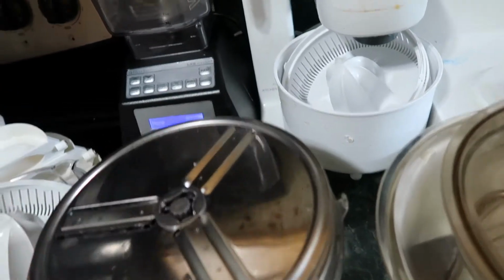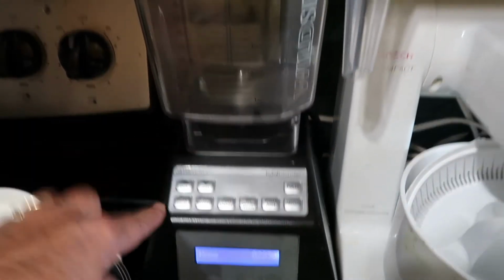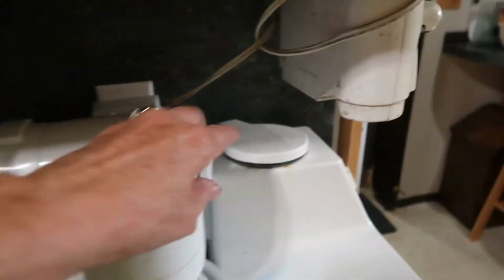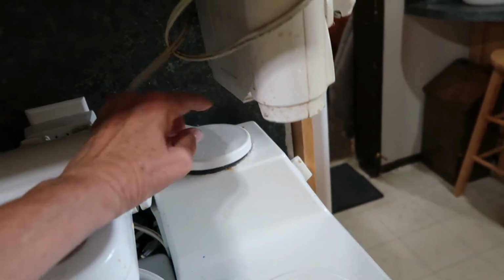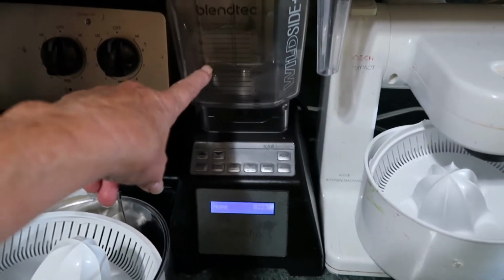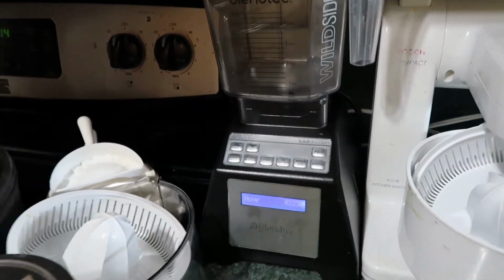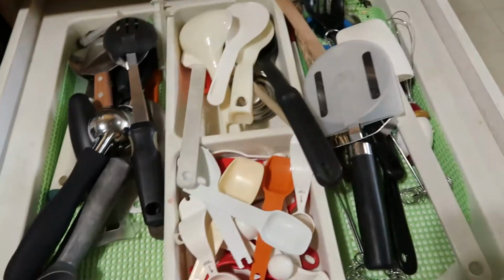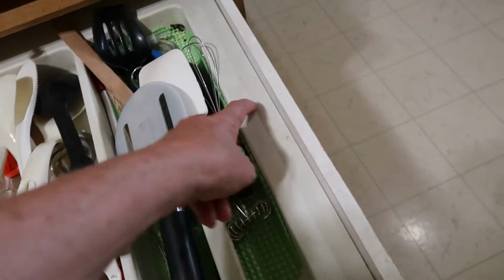And then the kids got me this Blend Tech, and that is so nice. This one has a blender to it, but I haven't been using that one since I got this one because it's just right there. And so that's my tools there. And of course you obviously need measuring spoons and ice cream scoopers and slicers and dicers and mixers, and so you got to have all of that.